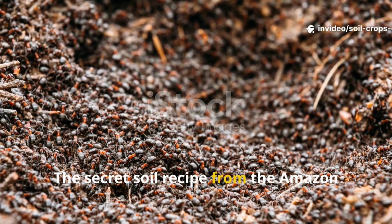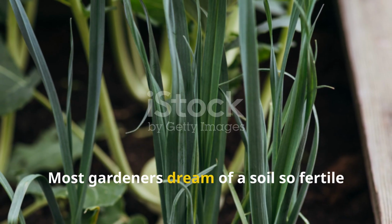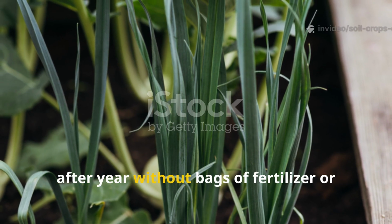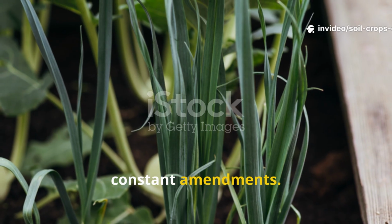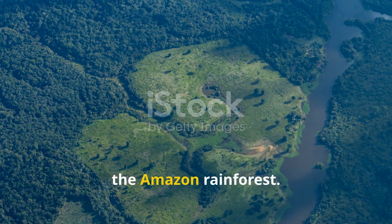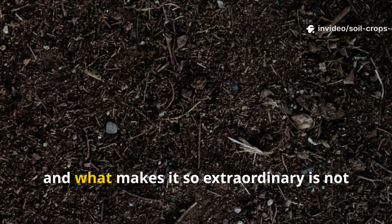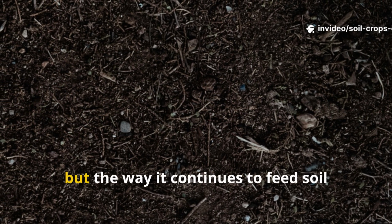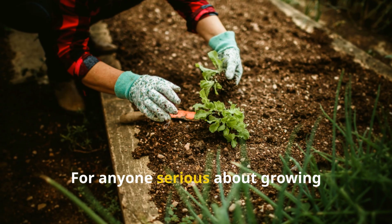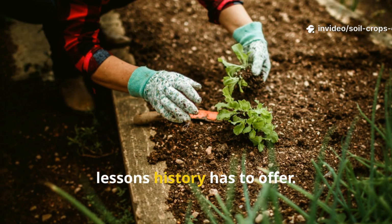The secret soil recipe from the Amazon that still feeds microbes after 2,000 years. Most gardeners dream of a soil so fertile that it never wears out. A soil that continues to grow crops year after year without bags of fertilizer or constant amendments. Believe it or not, such soil exists, and it was first created more than 2,000 years ago deep in the Amazon rainforest. Today it is known as Amazonian black earth or simply terra preta, and what makes it so extraordinary is not just its richness, but the way it continues to feed soil microbes centuries after it was made. For anyone serious about growing healthier plants while regenerating their soil, this is honestly one of the most valuable lessons history has to offer.